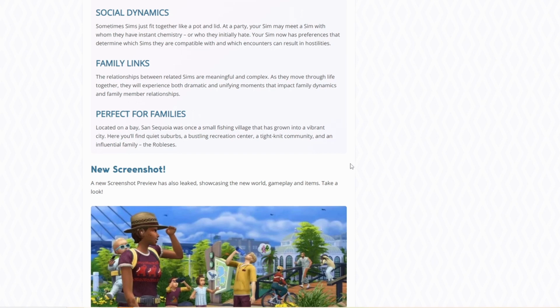Perfect for families. Located on a bay, San Sequoia was once a small fishing village that has grown into a vibrant city. Here you'll find quiet suburbs, a bustling recreation center, a tight-knit community, and an influential family. The Robleses. So that's a whole new family that we don't know about. So there's gonna be the Michelsons and then the Robleses, unless that's a translation error and it's the Michelsons.